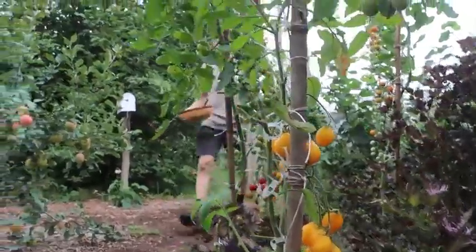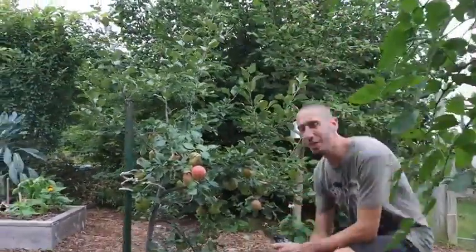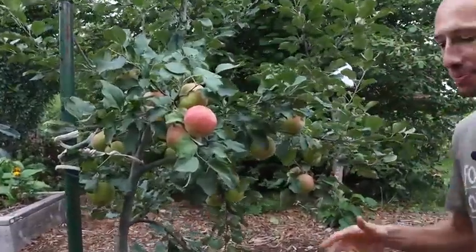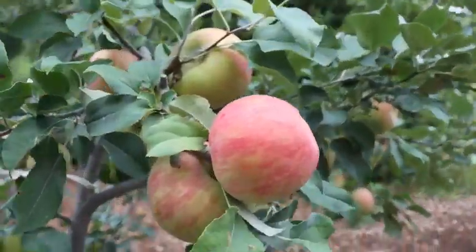I just dropped off the grapes. Now let's grab some fresh Honeycrisp apples right here. Typically these apples aren't ready till about October, but I want to show you something. You could pick these apples relatively early and they still have an amazing crisp sweet flavor.